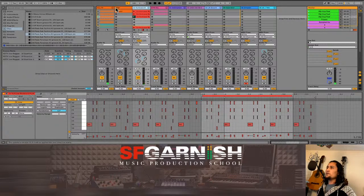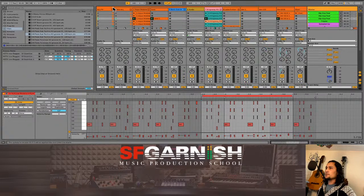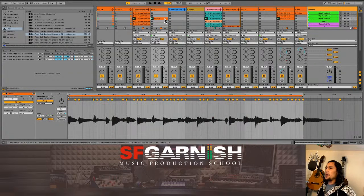So if I want to move to a different part, I want to make sure that my different instruments can also move there. Now this is a live stand-up bass that I played. And how do you move this? I could play the stand-up bass again in the new key, but you can also pitch shift.